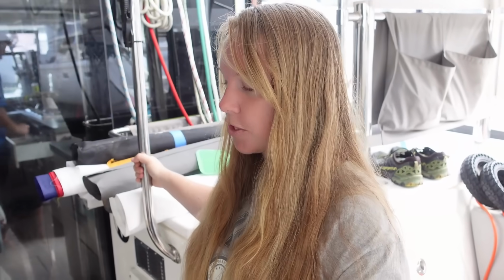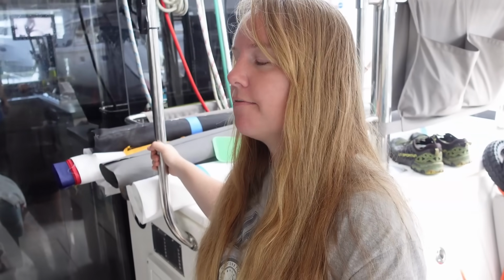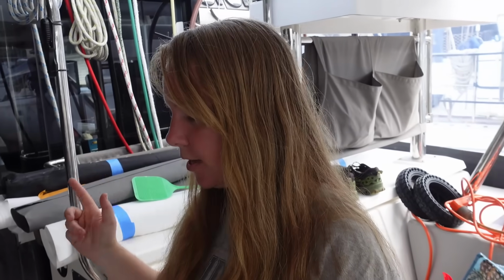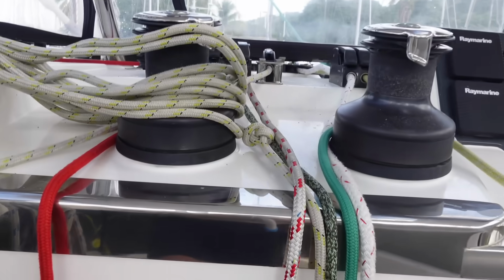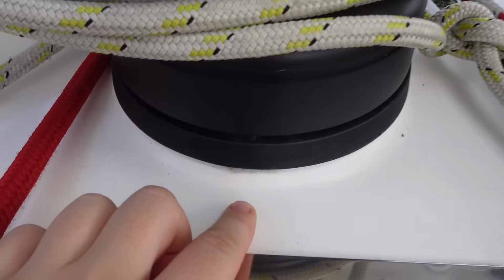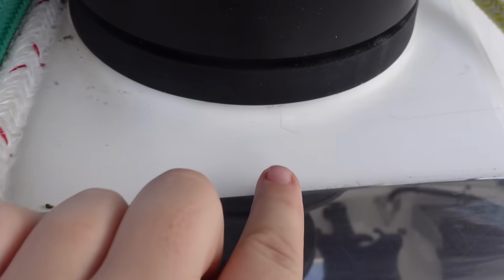Now, in terms of actual work that is going on around Liger, we have some things that have failed, things that Leopard was meant to have repaired, and their repairs were obviously not adequate because the same issue has now reoccurred. So the first one to show you is up in the helm. If you have a look at our winches, we have cracks here on both sides.